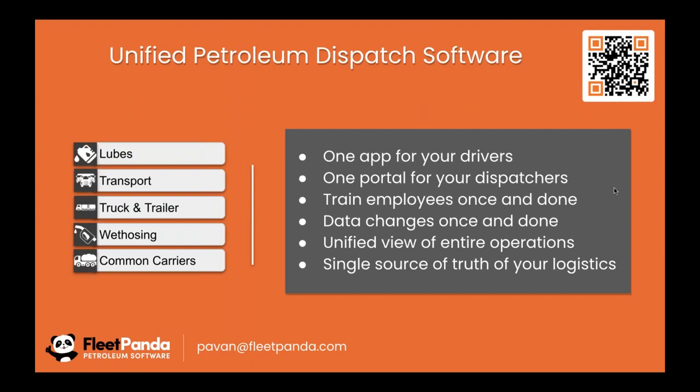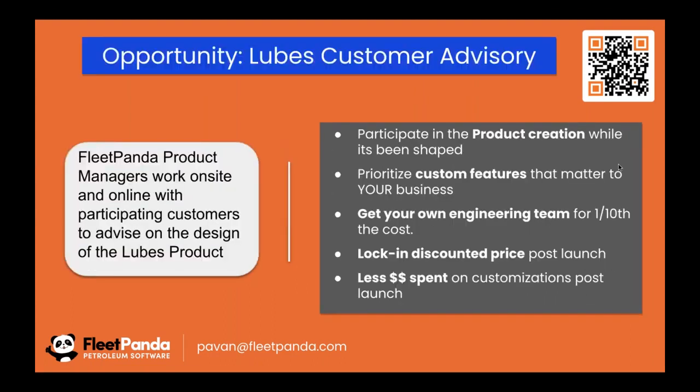So having said that, I want to touch upon this interesting opportunity. So Fleet Panda, over the last few years, we've scaled and deployed different sizes of customers across the country. And now this quarter, we are getting into our Lubes development. We're extending our platform for Lubes. It's not fully built yet, but we have all the specs ready. Our product managers have specced out most of the product, as I showed you some of that before. And we're inviting some of you guys to participate in designing these products.